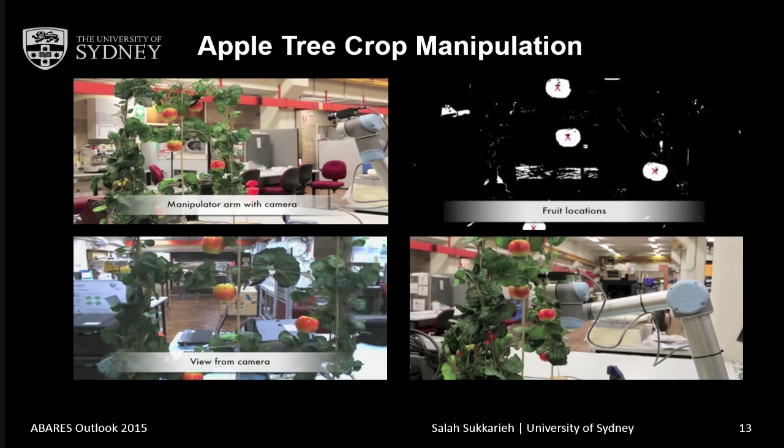And one of the projects we had was also looking at how you might automate the harvesting process. And this is quite a hard problem. This was the first thing that the agriculture guys were saying: can we harvest? Because that's where the labour cost is. And it's hard. If you think about it, you're trying to match human dexterity and agility. And that's quite a hard problem to do.